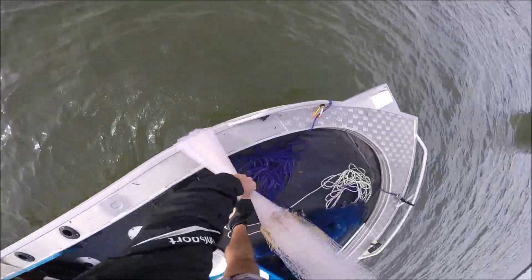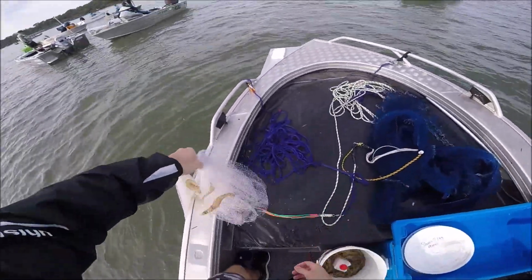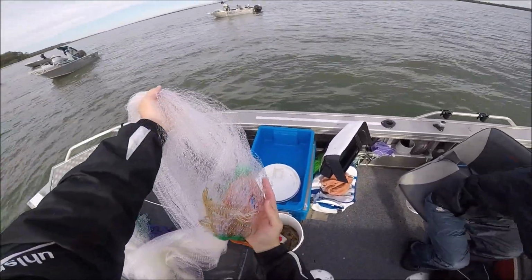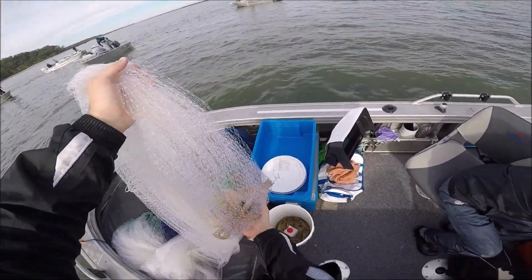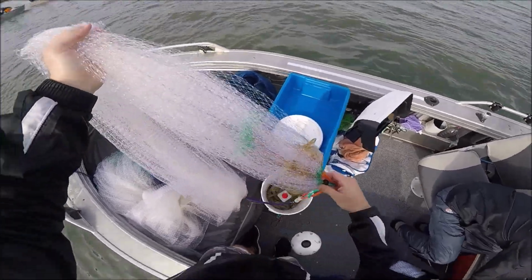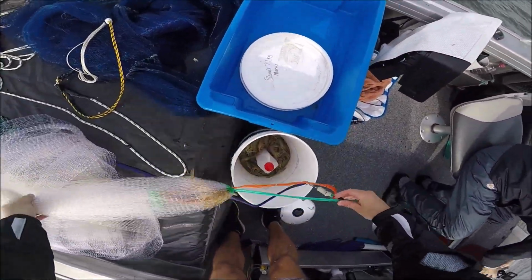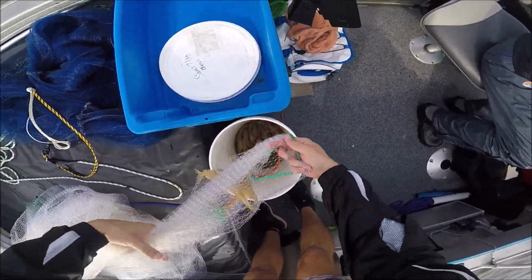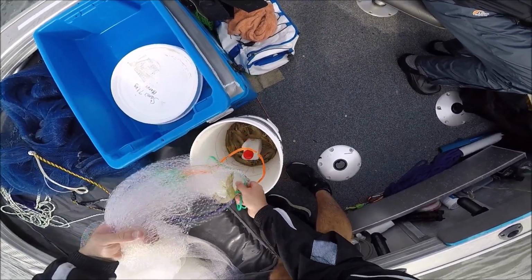Hello. There's a few more. At least they're not too bad a size coming in. If they were small and you weren't getting whole pockets, you'd be going, what's going on? But at least they're decent size when they're coming in.